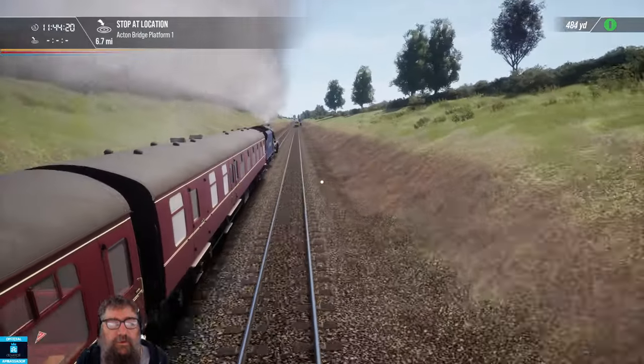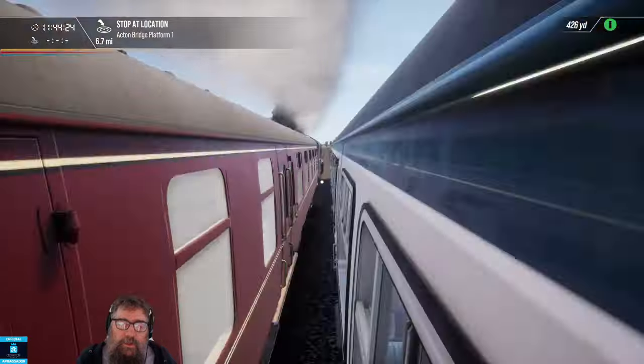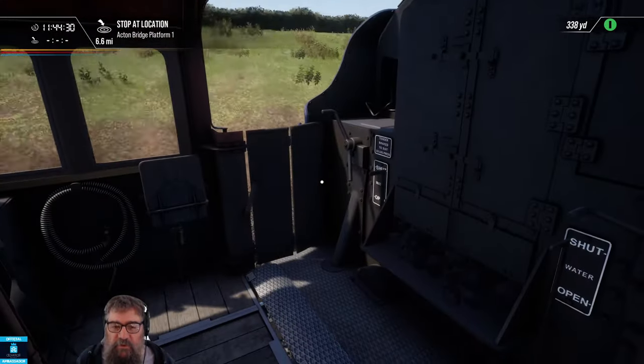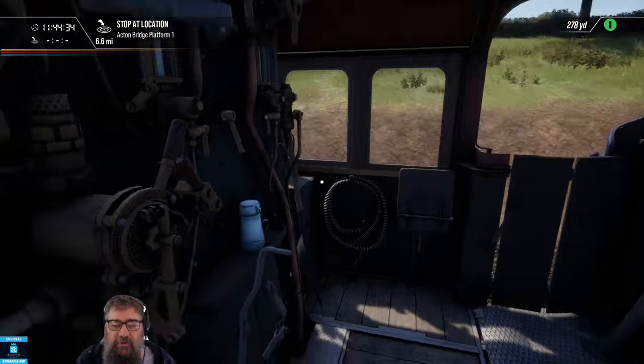Comes another train. Another 101. And I got smacked into the guard's van. How are we going, invisible fire person? Doing all right. Handbrake's not on, is it? Ah, good.